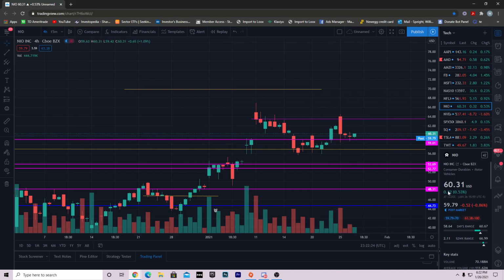We were able to close above. We closed green 32 cents, but notice in after hours we are down 52 cents. But overall, where are we still above? We're still above $59, and that's the only thing that matters.